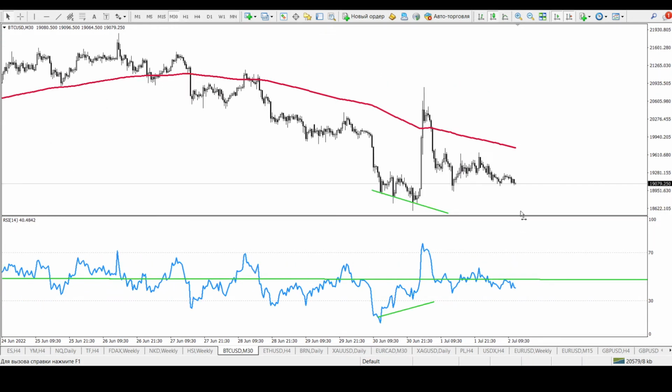We go to the 30-minute chart. Maybe this will help us. It doesn't help either. So you can say that there is a moment to buy Bitcoin intraday when price goes under the 30 level.